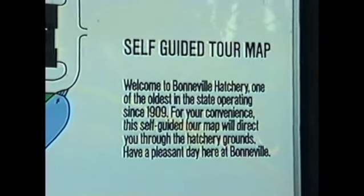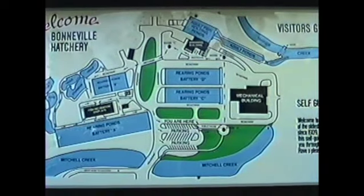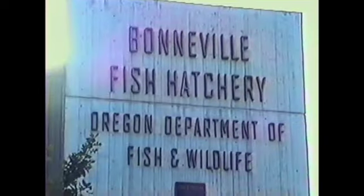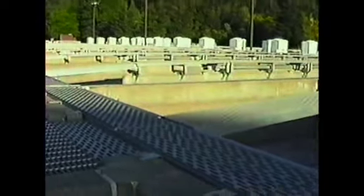Almost forgot the fish hatchery. One of the oldest ones in the state, operating since 1909. And there's all kinds of little areas where they hatch the fish and whatnot. Salmon rearing ponds. Okay, I'll bite. No pun intended. Don't see anything down in there. Interesting, whatever it is. Apparently it's not in use right now.